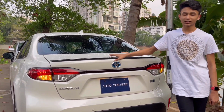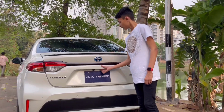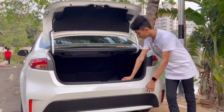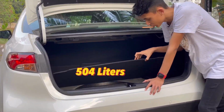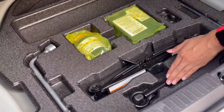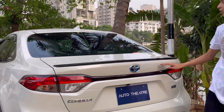Now let's check out, is this car practical? The boot space: if you just press here, you can open the boot of the car. You have 504 liters of storage, and you have some underfloor storage too, with your tire repair kit, the tools for opening the tire, and your towing hook. You can also fold down the seat, 60/40 distribution. And that's it for the full exterior of the car.